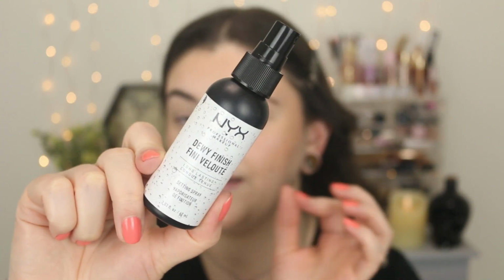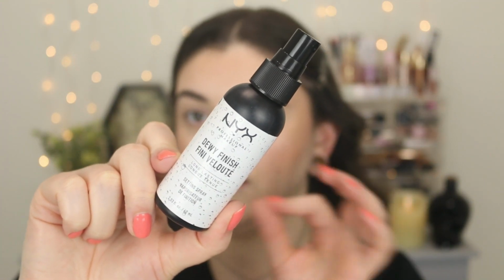Now this right here is an oldie but a goodie, and I definitely want to repurchase this. This is the NYX Dewy Finish Long Lasting Setting Spray. This has definitely been a holy grail on and off for many, many years. I have just a little bit left, so I'm gonna use this today to set my makeup.